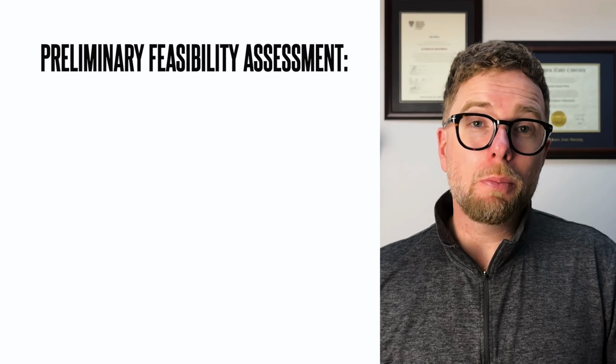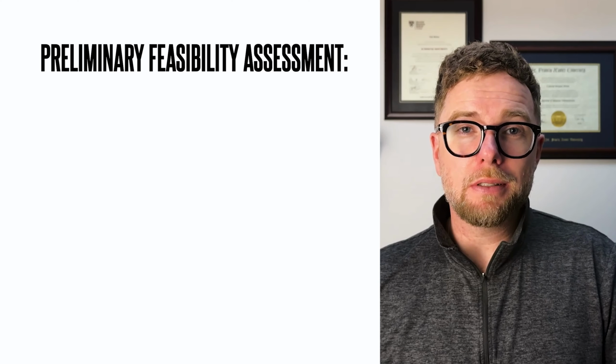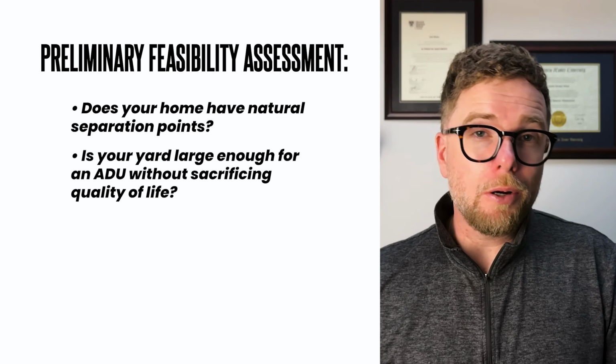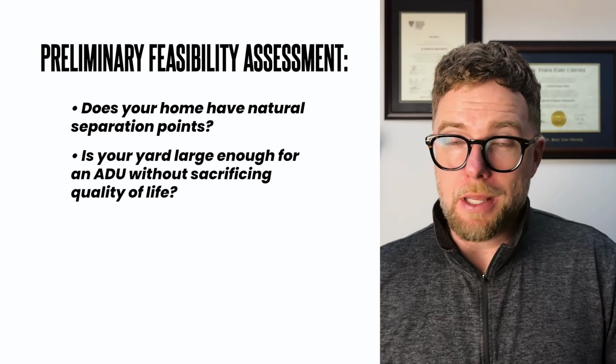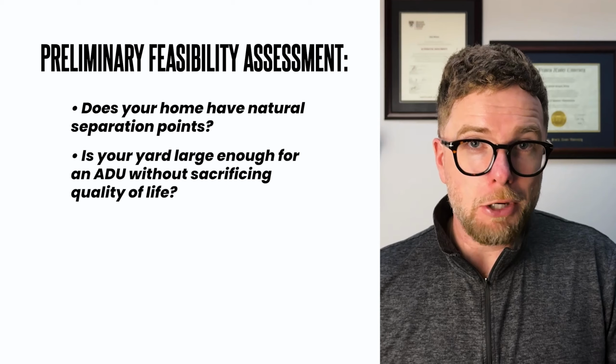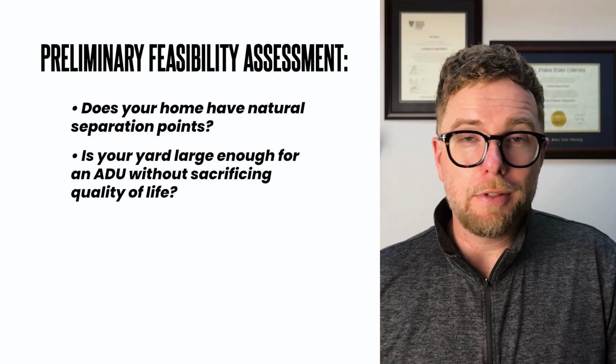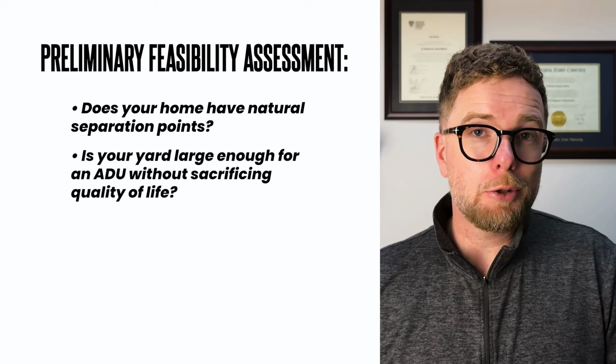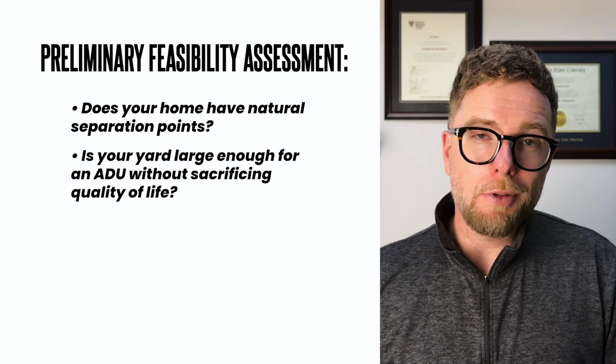Given that we've just discussed the realities for average homeowners, here's how to determine if these changes make sense for your specific property. First, do a preliminary feasibility assessment. Does your home have natural separation points? Is your yard large enough for an ADU? I would get plans for an ADU, measure it out, and understand if you have the clearance around the property, if you're able to connect water, sewer, and electrical from your main entrance, all of those great things.